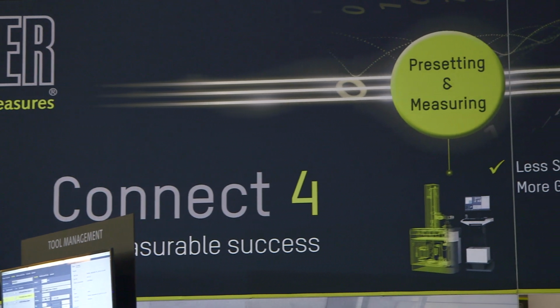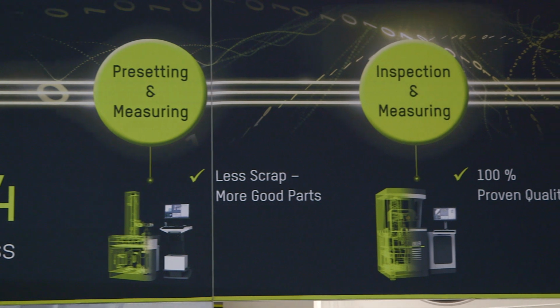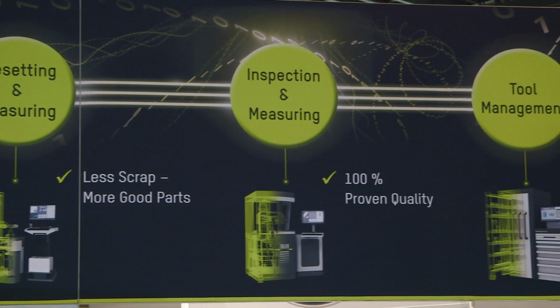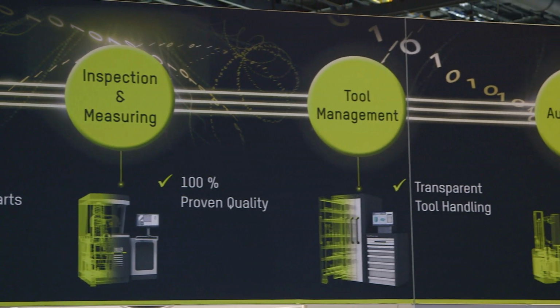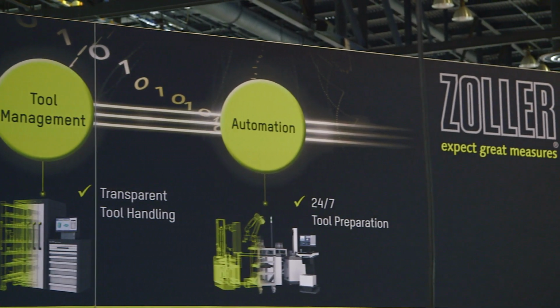If a customer doesn't use it, they have to enter it in a CAM system, for example, for cutting tools. They have to enter it in a tool room. They have to enter it on a presetter. So we are combining everything into one, and the big advantage is data is only available one time in the database, and also if it changes, if it needs to be maintained, there is only one place to make that change.